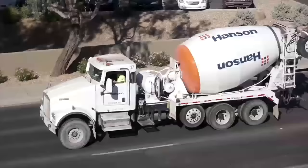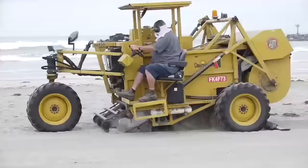And they haul. I love trucks and big machines.